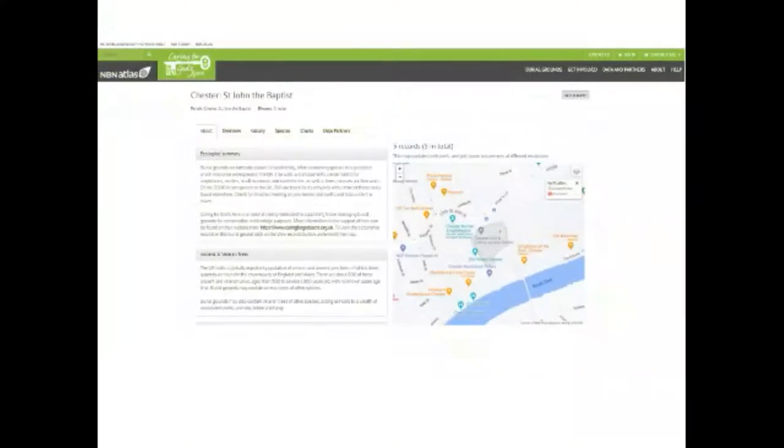So, for example, yesterday I popped St John the Baptist in Chester in the search bar of this database and came up with 5 squirrel records and the date they were recorded. If you submit your wildlife records to our system, they will go onto this database, which is publicly accessible and a fun way of logging and viewing the records found within your burial ground. You can watch the tally go up as new records come in.